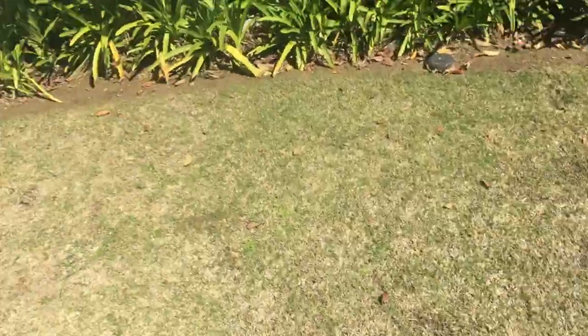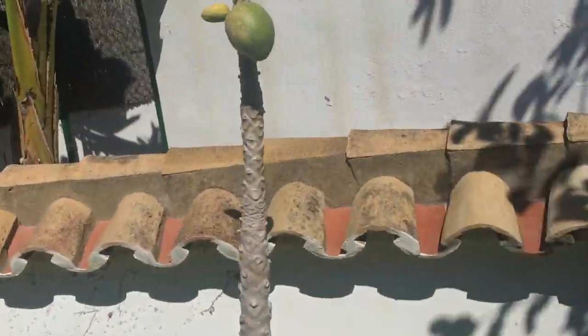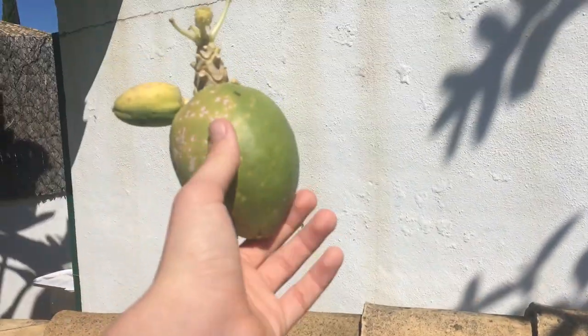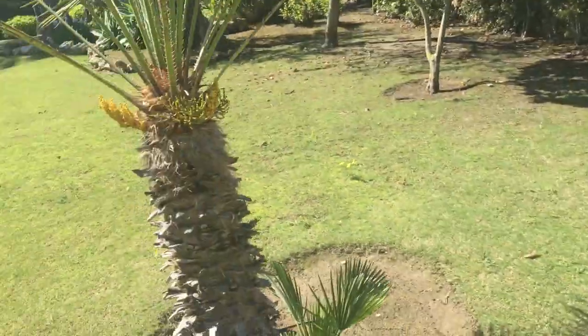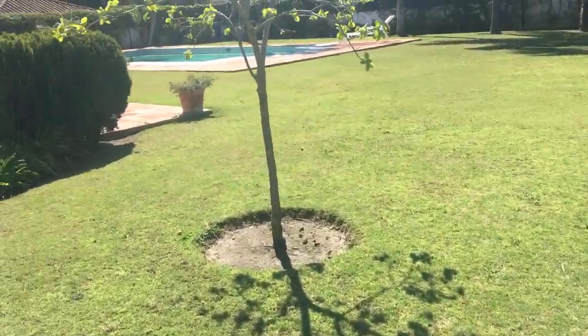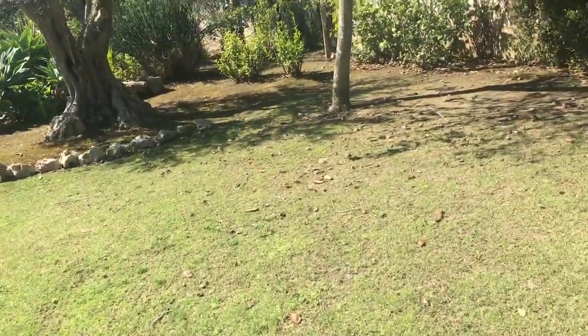Alright guys, so pretty much that for now. I'm going to head out. You see here? I think it's a mango, or a papaya or something? I have no idea, hit me up in the comments. And we'll head out to a little river and try to catch some invasive turtles.